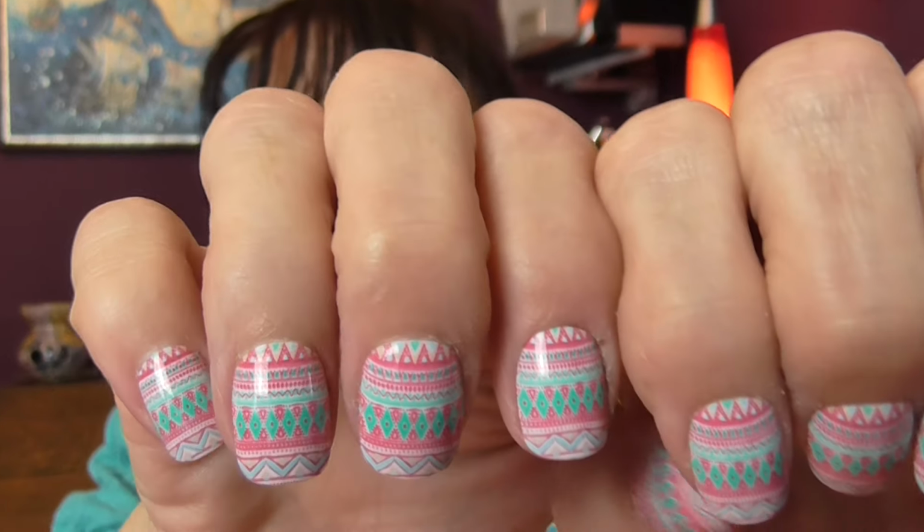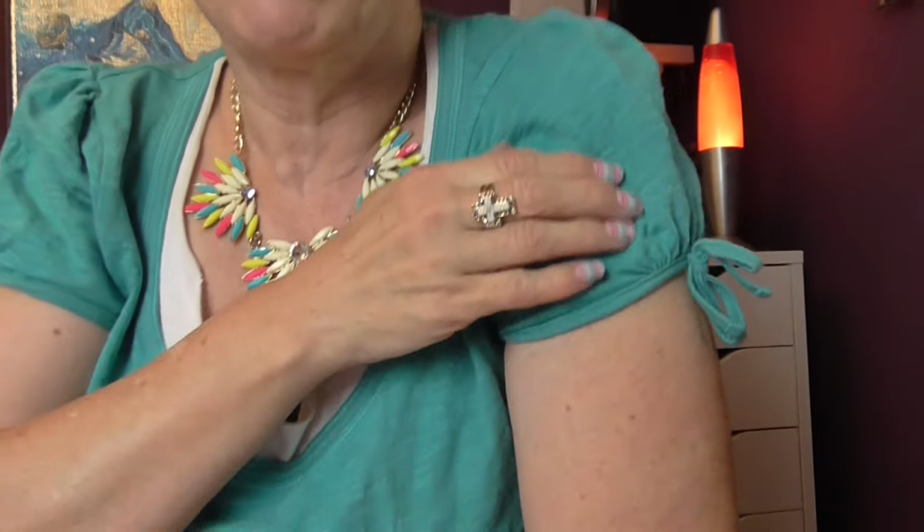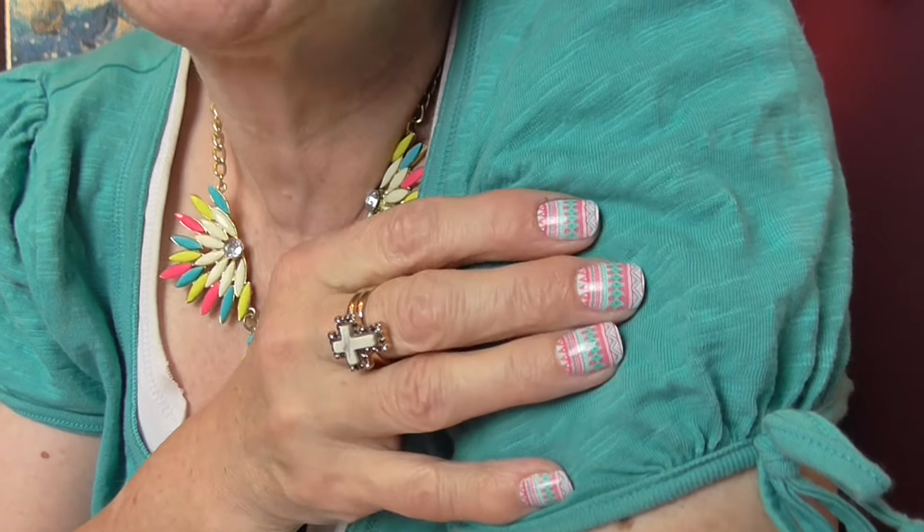Oh, by the way, the nails are from Primark, £1 a box for 24 nails. Aren't they pretty? They are so pretty, and they go with my outfit.